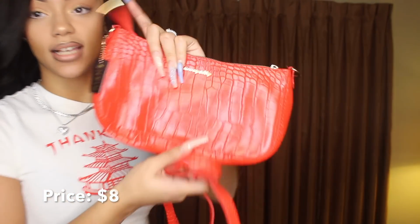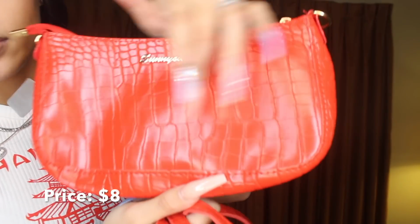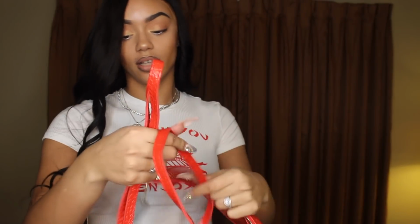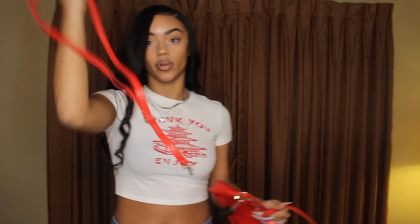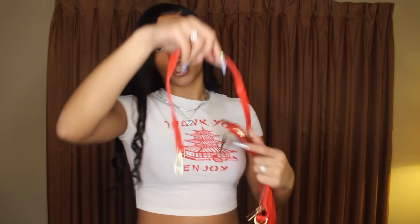All right, so this is the bag. It's like a croc material type of print thing, but it's just red. It comes with 2 straps. One is a long one, for it to be a crossbody bag, or if you want it to be really long. And they gave you a short one if you want it to be a shoulder bag, and you could wear it on your shoulder, which is the way I like. So I'm gonna put it on.